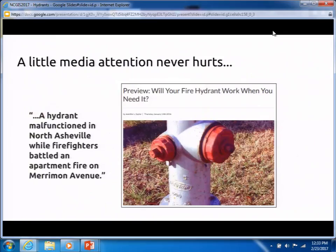And in addition, folks started asking questions. The story afterwards was as much about that hydrant that didn't work as it was about the fire itself. Right, so a month later, January 14th, this article gets published, and there's a reporter just asking questions, as they should. They're looking into why this happened. They cited the fire in December, and the headline was, "Will your fire hydrant work when you need it?"